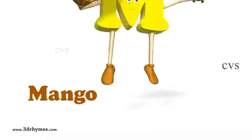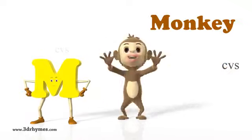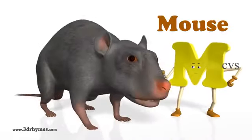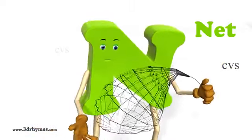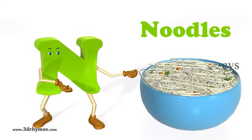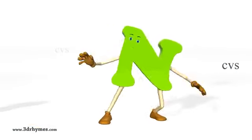M is for mango. M is for monkey. M is for mirror. M is for mouse. N is for net. N is for nest. N is for noodles. N is for numbers.